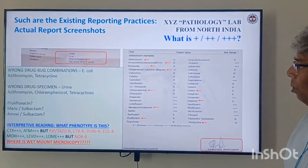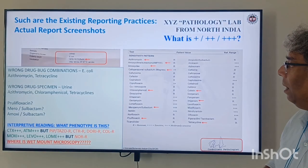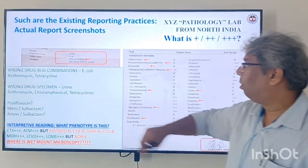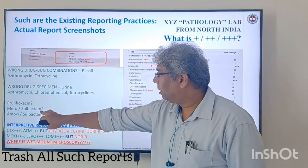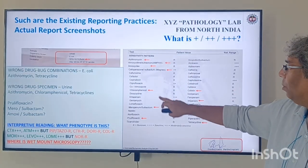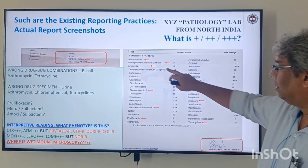Urine is normally a non-sterile site, so you are likely to get a lot of pathogens that might overgrow. And of course, they have used the wrong drug-bug combinations for E. coli, like azithromycin and tetracycline. They have also reported the wrong antibiotics for the wrong specimen, like azithromycin, chloramphenicol and tetracyclines, and ofloxacin, meropenem-sulbactam, amoxicillin-sulbactam combinations, as you can see over here. These are very weird combinations which are reported.